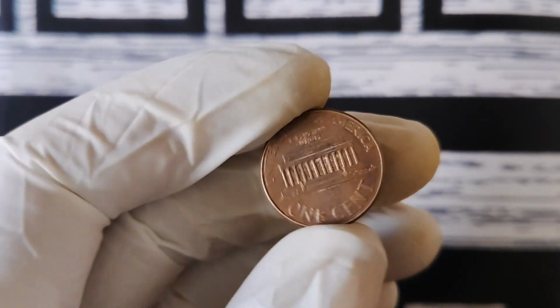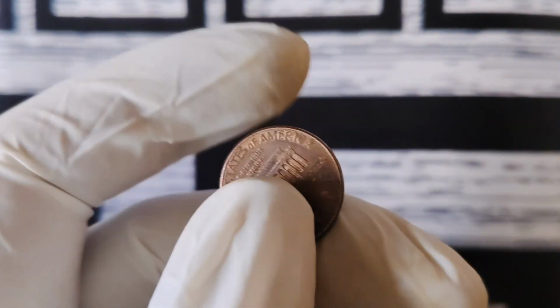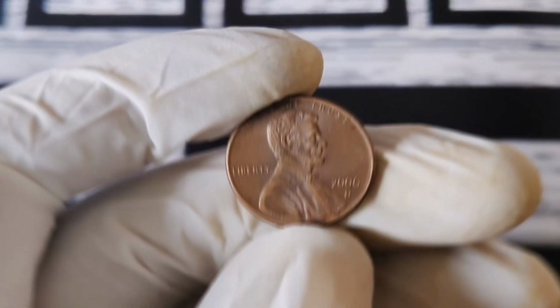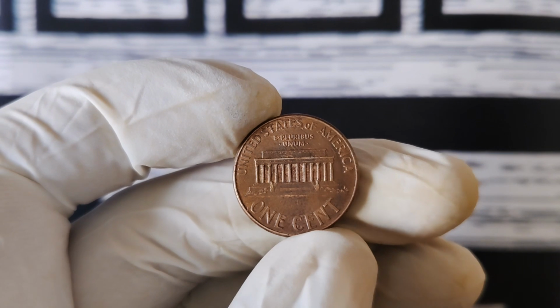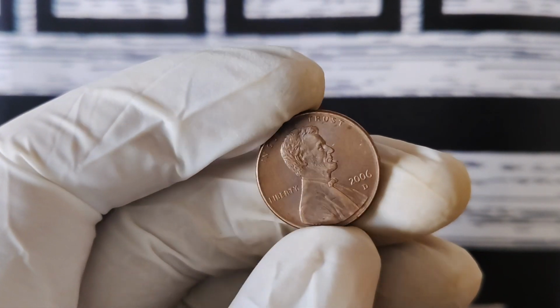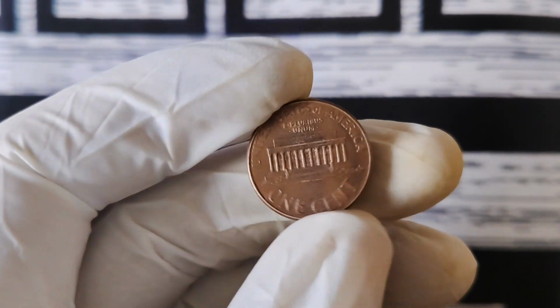BIE error. A small die break between the letters B and E in Liberty can make this penny valuable. Clipped planchet error. This occurs when a portion of the coin is missing due to a mistake in the minting process. Struck through grease error. If excess grease fills the coin die, certain details may be missing, making it a unique collector's item. Blank planchet. A coin that was never fully struck with a design is another valuable variety.